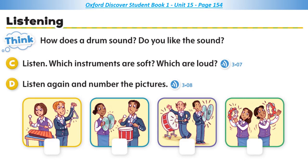1. Oh, listen, that's loud. They're both playing the tambourine. I really like it. It sounds lovely. 2. Oh no! That sounds awful! He's playing the drum and she's playing the cymbals. He's fast and she's slow. Oh, I don't like that!